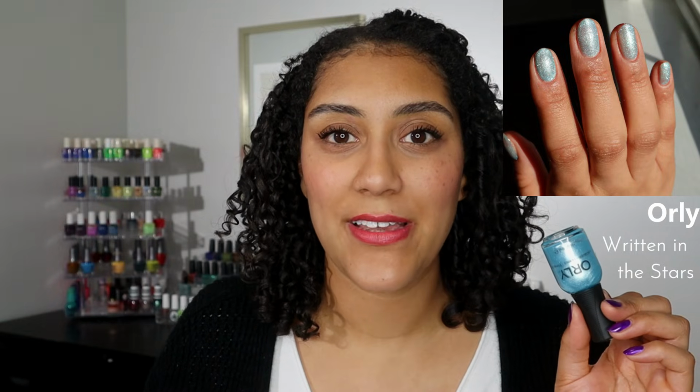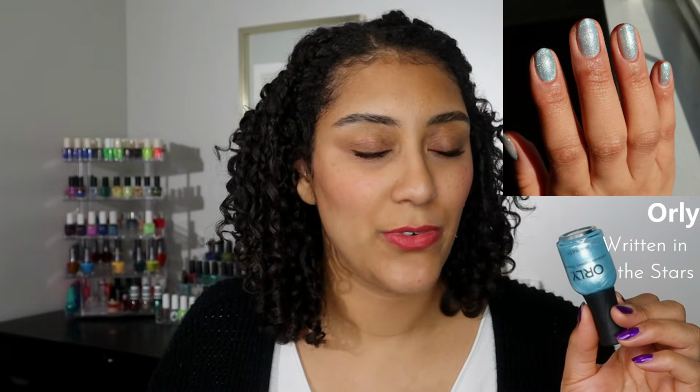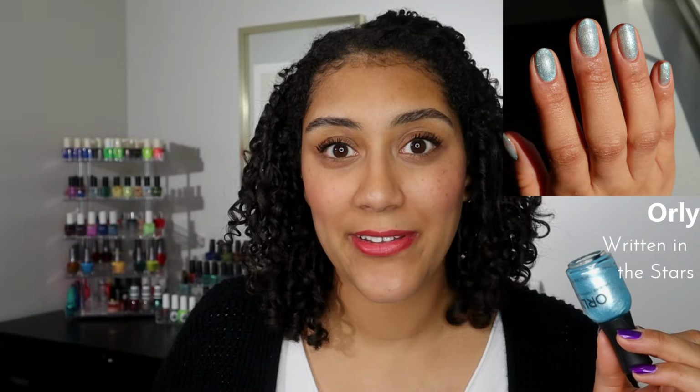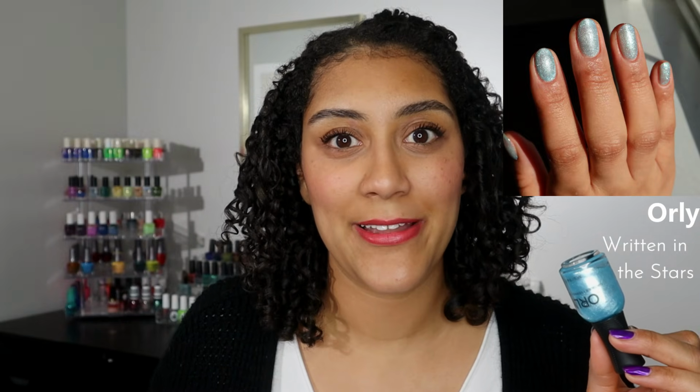And even though the base color of this is a more aqua leaning blue, the shimmer really brings the chilly factor for me. Yeah, I think I would exclusively wear this in the winter time. You'll have to let me know in the comments if you disagree.